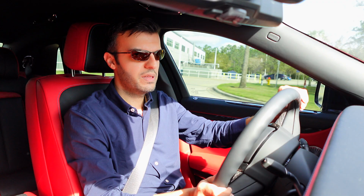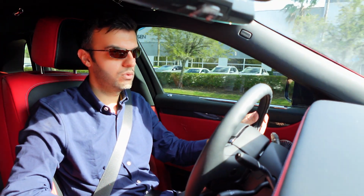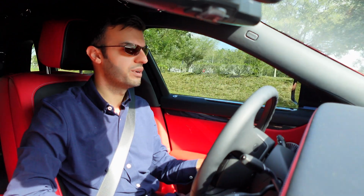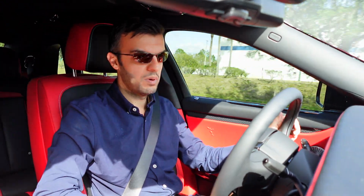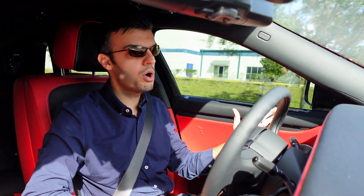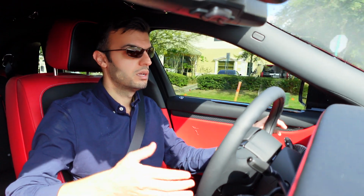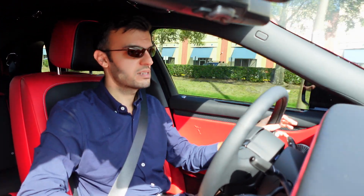Is this a $500,000 car? That's what I'm trying to figure out. The interior is something else. I do feel like there are a few options missing here. I really do think that for a $500,000 car, there should be massaging seats. Otherwise, if you are looking for the absolute most in luxury, the nicest seats, the highest quality of materials, this is your ticket. It's also fast.